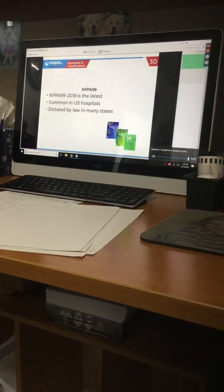NFPA 99, by far the most common here in the U.S. for hospitals and ISOs and any other folks that have to do safety testing. It is dictated by law in many, many states. More than half of the states of the country dictate that NFPA 99 is the testing done. Chapter 10 is really the chapter that pertains to electrical safety testing. Chapter 6 can have a little bit of implication as it defines electrical systems. And again, 2018 is the latest, and there's a couple of changes here that actually cut down the number of tests that we have to accomplish.